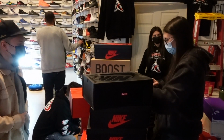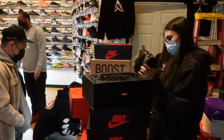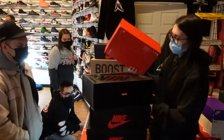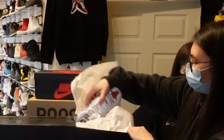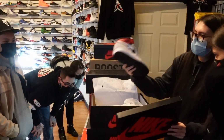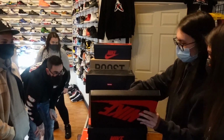These are not size 11. Yeah, thank you for not bringing size 11 in. Just cash or for credit? Let's see what's up. That's 18. They got the chunky dog 8.5.